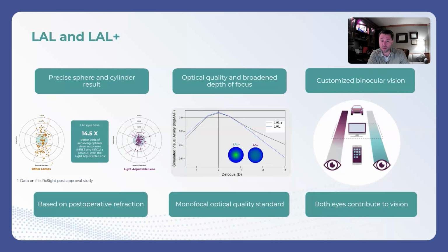Now, if you actually look at toric lenses, so the plot here over on the left, that's standard monofocal lenses, and then light adjustable lenses on the right. Looking at toric lenses, so taking into account an astigmatism or an astigmatic approach, we're actually getting about 8.6 times more likely within a half diopter of sphere and cylinder, based on postoperative refraction.